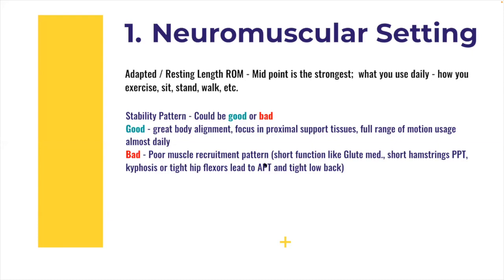You need to be stable towards the center point of your body so that when you work distally, in other words, further from the center of the body, it has good support at the center. If you don't have good support at the center of your body, then you'll never have good support further away from the center of your body. Okay, that's the way it works.